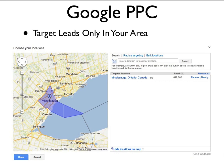And these are real screenshots from the advertising account that I built. You can see that in Mississauga, I'm targeting only people that have computers in that blue outlined area. So this works two ways. The first way is Google knows where your computer is located.